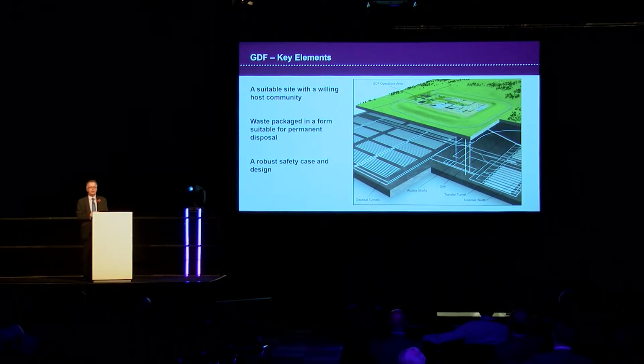The basics of the GDF project: a suitable site with a willing community. That means we've got to have the right geology, but I work in stakeholder engagement, finding the willing community, engaging with them, talking to them about the opportunities and what they would see as their concerns as well, and engaging with them. That's going to be a longer process. We expect to be talking to a number of different communities and right through the build-up until we actually select the site.